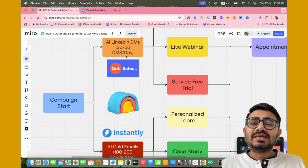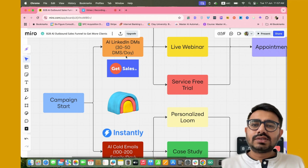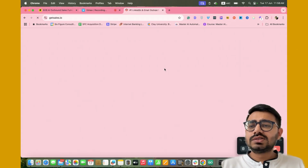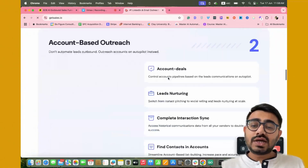So how many LinkedIn DMs do we send per day? 30 to 50. This again needs to be automated now. You can't just rely on manual old strategies. It's not working anymore, or if it is, then it will not work very soon. So what we recommend is to use a system like Get Sales, and you can quickly check online getsales.io. I'll also open over here. This is the outbound system that we use for all our clients, LinkedIn and cold email multi-channel outreach.